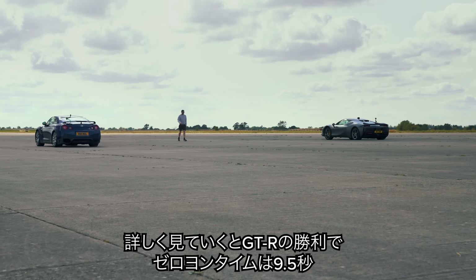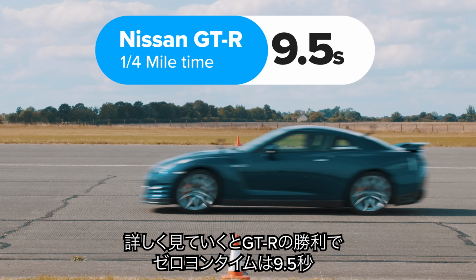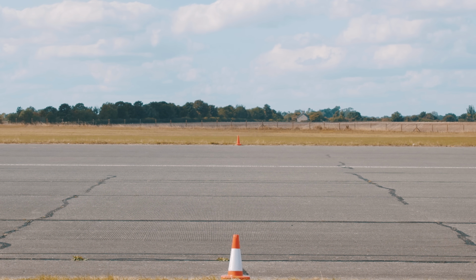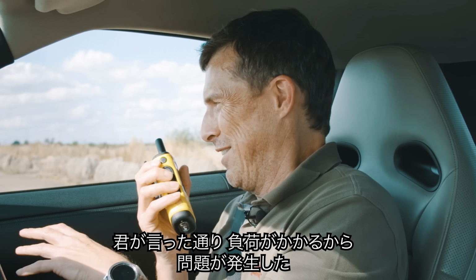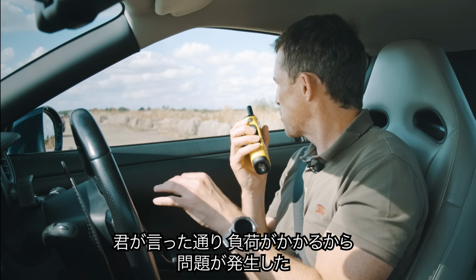So then what exactly happened? Well, the Nissan won, completing the standing quarter mile in 9.5 seconds, while the Ferrari took 9.7 seconds. So Daniel, we'd normally be doing the rolling race now, but as you said, all the stress going through these mechanical components has caused a problem in the car.